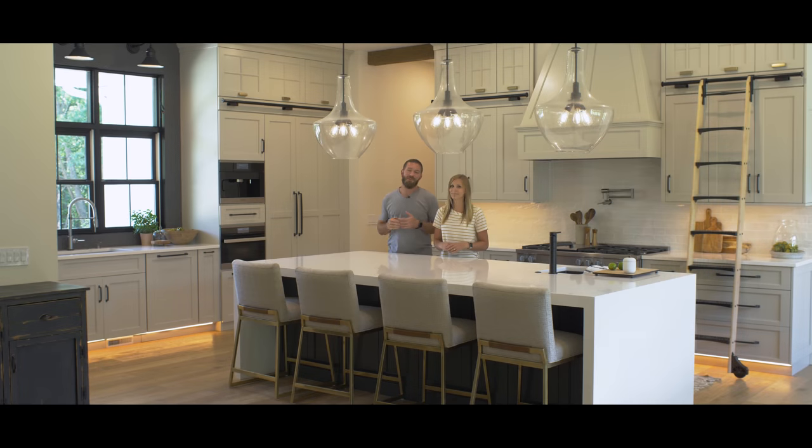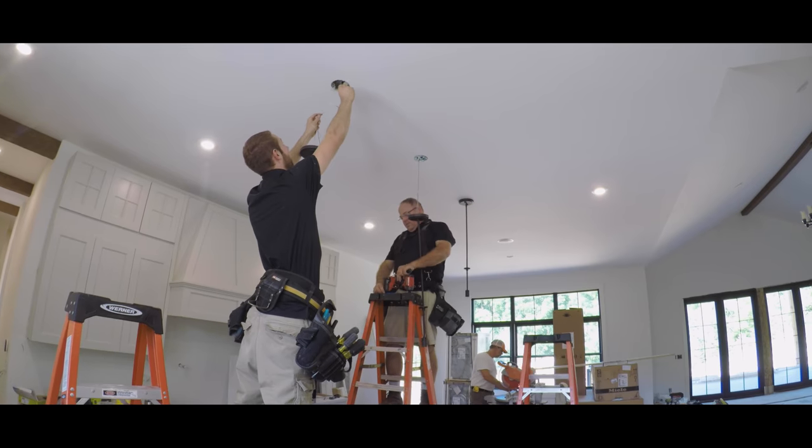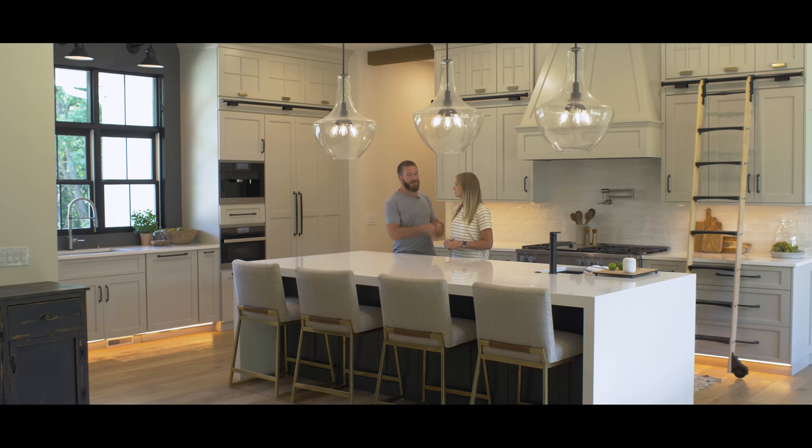Obviously lighting is really important in any space. However, in the kitchen in general, we needed to make sure that things were lit appropriately, but also look nice. So I handed that over to Jamie to decide exactly what lights go where.